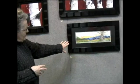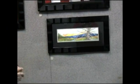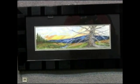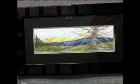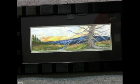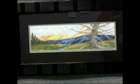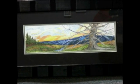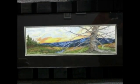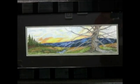This is one of my color pencil originals, and it's kind of memories of the Cades Cove and the feeling you get over there when you're having a sunset. You used to spend a lot of time over there. Colored pencil is done in layers. Very soft at first, then you build up your color with the same color or different colors to get this effect.